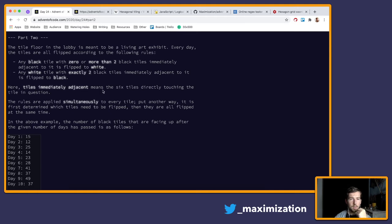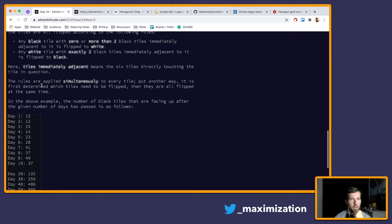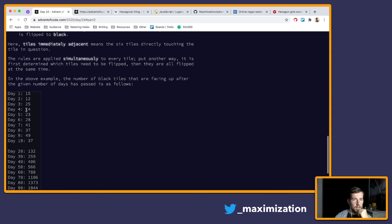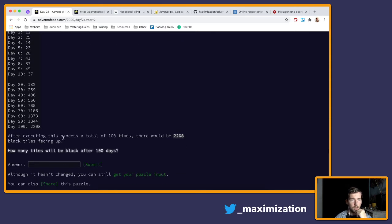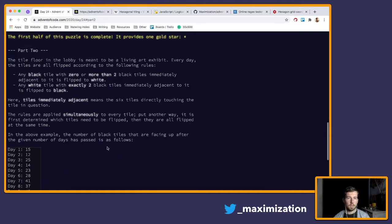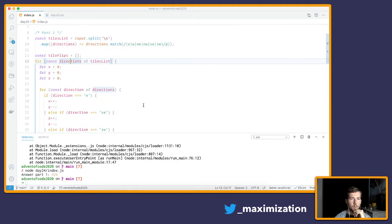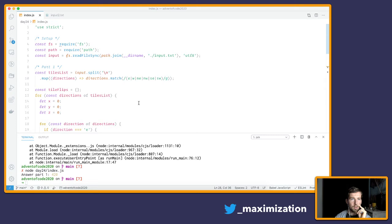Here, tiles immediately adjacent means the 6 tiles directly touching the tile in question. The rules are applied simultaneously to every tile. Put another way, it is first determined which tiles need to be flipped, and they're all flipped at the same time. In the above example, the number of black tiles that are facing up after the given number of days has passed is as follows. Day 1, 2, days 100. After executing this process a total of 100 times, there would be 2,208 black tiles facing up. How many tiles would be black after 100 days? Alright, so the second part is a Conway's Game of Life spin to this problem.